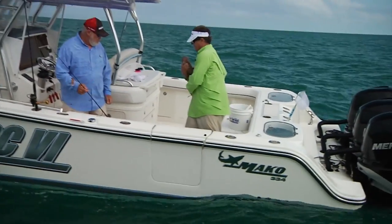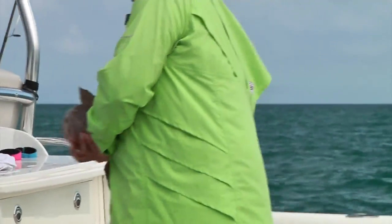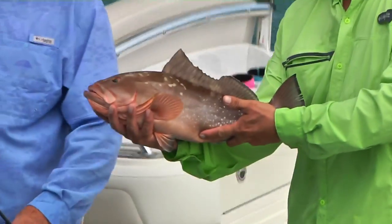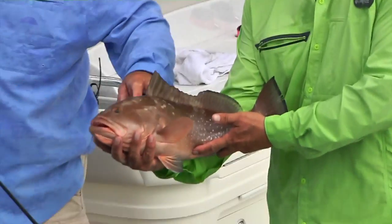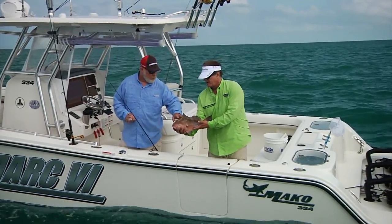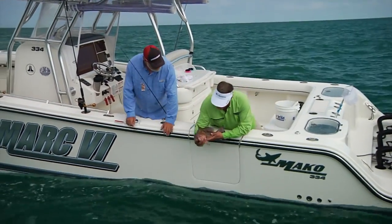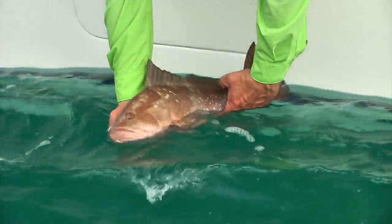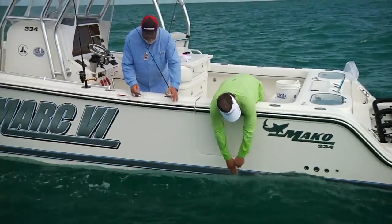You're going to get a better angle on him. What are you thinking there, Mark? He's right at it. You know, the other thing that happens is that these things will shrink. So yeah, if you've got a 20-inch grouper, it may not be 20 inches. Exactly. We're going to let him go anyhow. That's cool. And right back down.